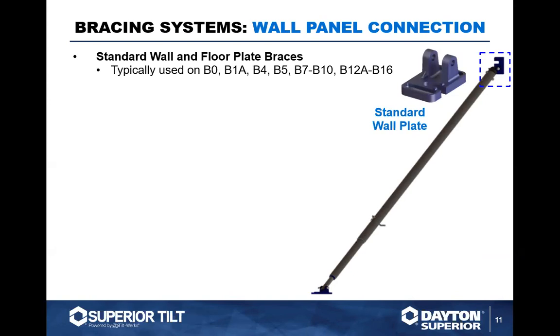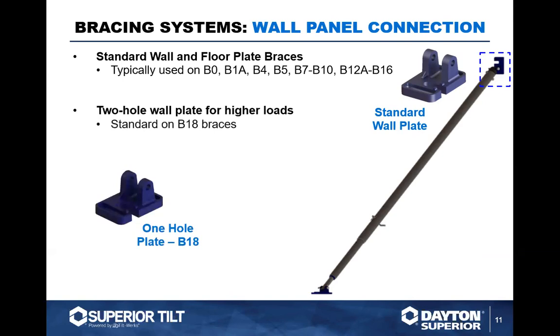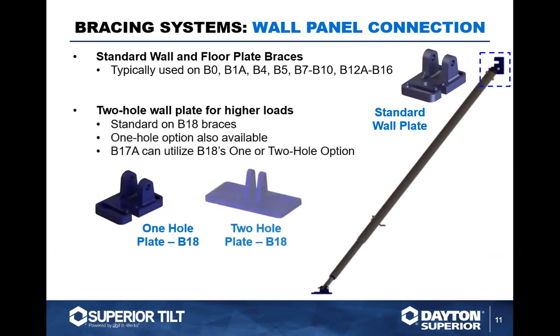Wall panel connections. All of our braces have standard 1-hole foot plates that will ship with them. We have your standard smaller 1-hole foot plate that's going to be on anything from a B0, which is the 5 to 8 foot brace, up to 37 feet, B16. And we also do have the larger 1-hole plate for our larger braces, the B17A, which is going to be your 42-foot brace, and your B18, which is your 52, which is also put together to make the 62 now. We do have 2-hole plates available also as an option.